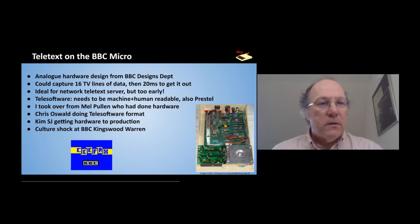So I was doing the teletext on the BBC Micro, which was a piece of hardware where the analog hardware had come from the BBC Designs department, and Mel Pullen had pulled together the rest of the design. It could capture the raw data off a frame of teletext, 16 TV lines, and then you got 20 milliseconds to whip it out of there and process it. It was absolutely ideal if you wanted to write a network teletext server. Unfortunately, by the time people actually did start writing teletext servers in earnest, this generation of the teletext adapter had gone out of date, and the so-called advanced teletext adapter, which was actually much less advanced, it was just cheaper, was much less suitable for writing the teletext server, because the big thing with this hardware was that you had the raw data, so you could download multiple pages in parallel. Well, that's looking to the future.